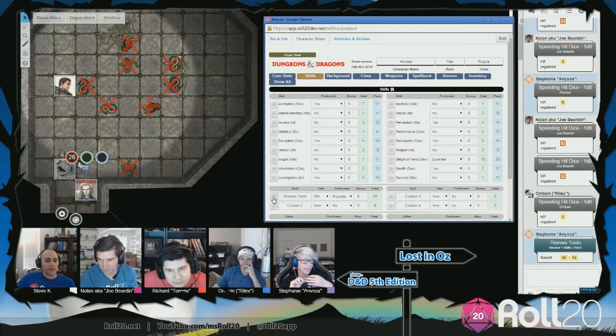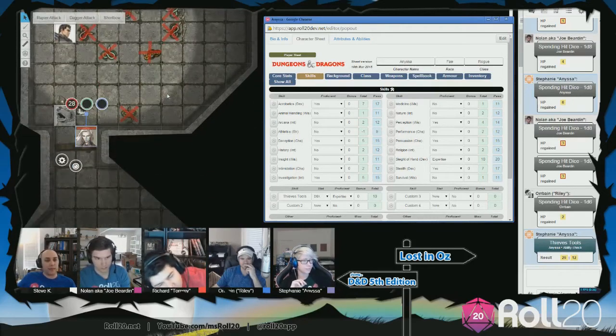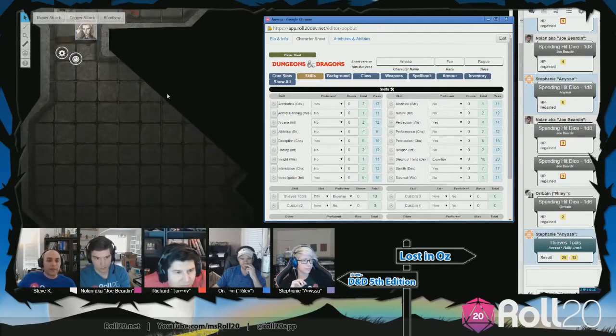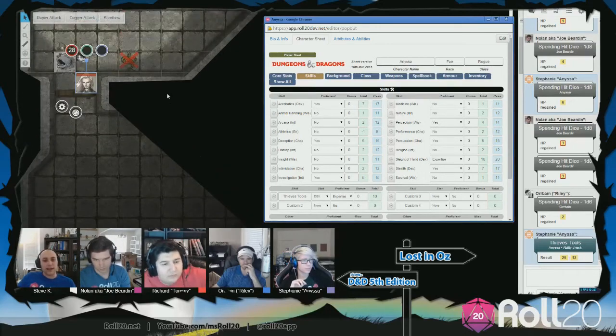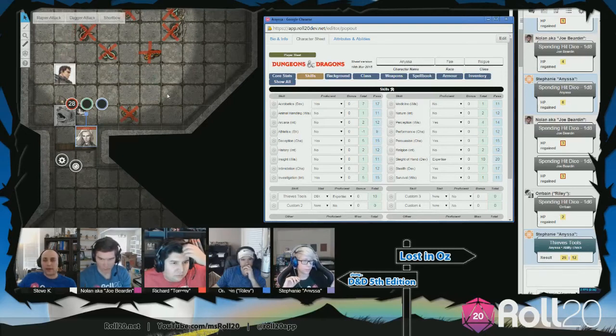I just rolled a 19 on my thieves tools. Yeah, so for a total of 26, you get the door open, no problem. It swings wide, revealing a mostly empty room, save for some dust and some strange tracks in the ground along the stone. Does Joe notice them with his nature skills? Or know them? Sure, go ahead and give me a roll.